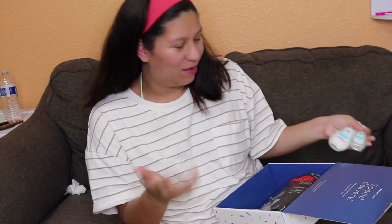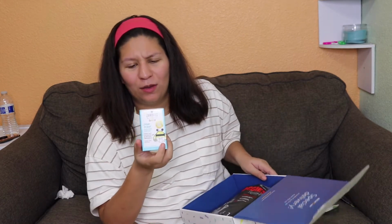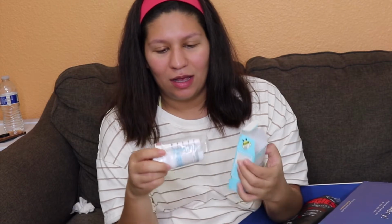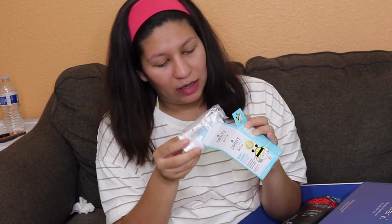For the next item, it is actually gripe water. This box is the only one that actually gave me gripe water. This is literally a whole pack of gripe water. I haven't opened this yet. And it even comes with a little syringe. Oh, and even a $5 off coupon. I wonder how much this costs if you need a $5 off coupon. I mean, I have one now.